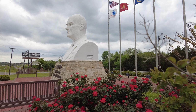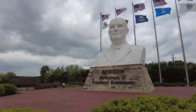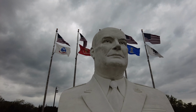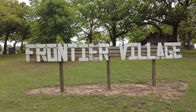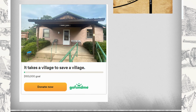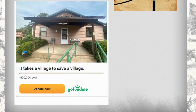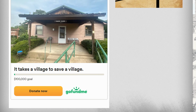But before leaving, make sure you check out the statue of Eisenhower, the 34th president. Denison, Texas was his birthplace, and the city made sure you knew it. Well, what did you guys think about Frontier Village? Currently, they seem to be going through some financial issues and have set up a GoFundMe page. It would be a shame to see all this disappear. So if you feel like it's an important cause, go and support this slice of American history, or else it'll probably turn into another Walmart.